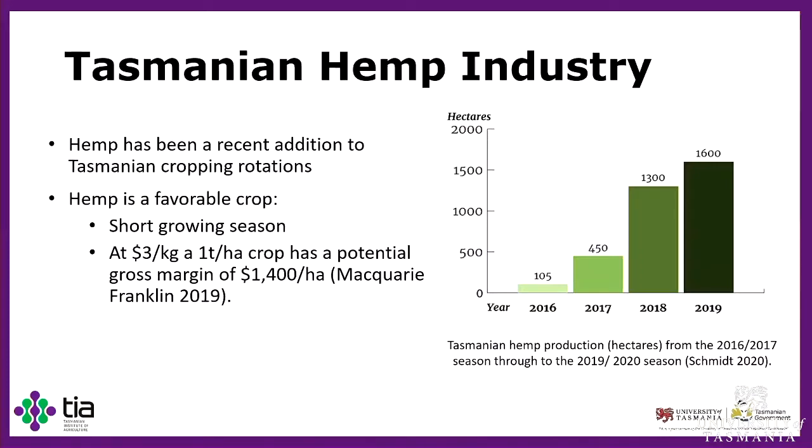So hemp is a relatively recent addition to Tasmanian cropping rotations, and really that's been on the back of the Tasmanian Industrial Hemp Act in 2015 and then recognition of hemp as a food product in 2017 by FSANZ. You can see on the graph there how production area has continued to increase. Hemp is a favourable crop. It's suited to our temperate climate here. It will grow on a wide range of soil types, and it has a short growing season, allowing it to be incorporated really nicely into our rotations.